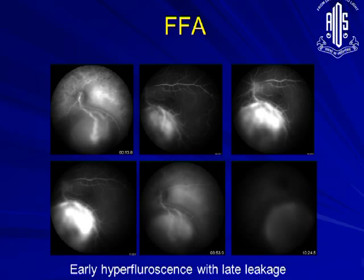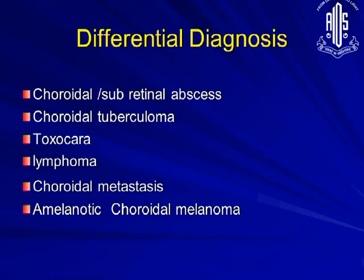Fundus fluorescein angiogram showed early hyperfluorescence with late leakage of the dye. So the differential diagnosis was a choroidal or subretinal abscess, choroidal tuberculoma, but it could also be toxocara, lymphoma, choroidal metastasis, or amelanotic choroidal melanoma. These possibilities were also kept, but first in our mind was a choroidal subretinal abscess due to TB.